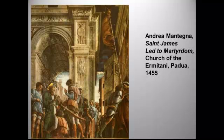The highly technical term for this is worm's eye view painting. In other words, the artist intends that we view it from a point well below the ground line. But that raises a question. What's wrong with this picture?